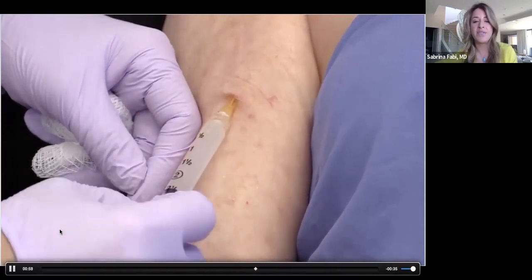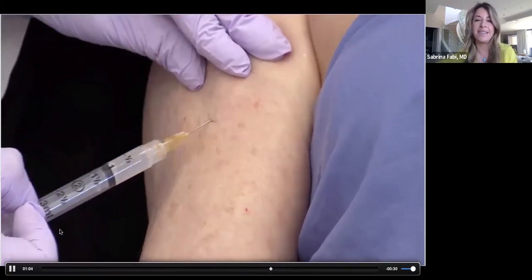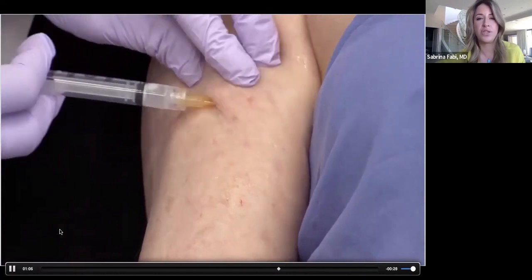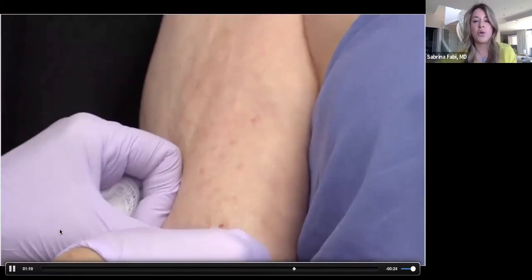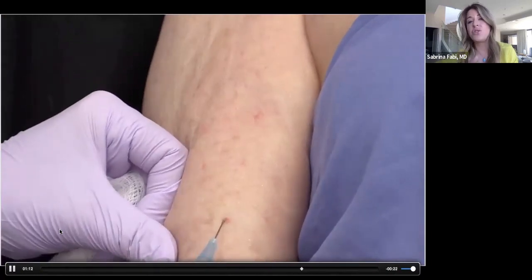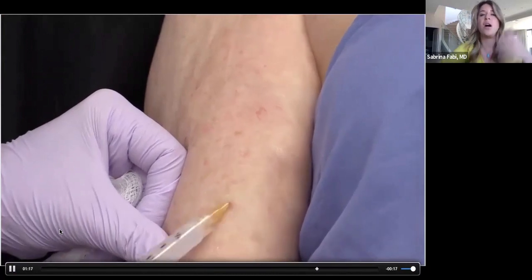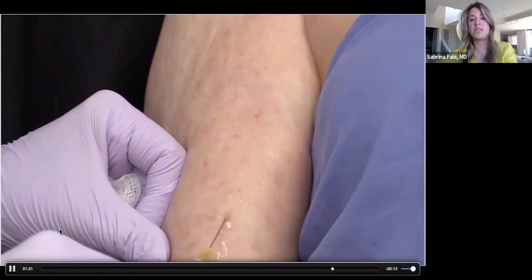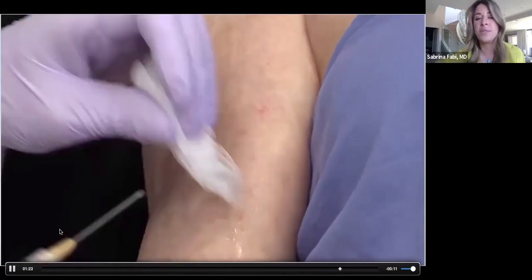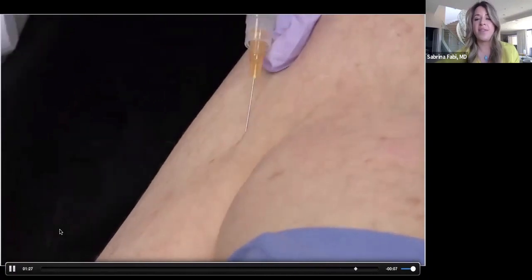So again, this is fast forwarded a bit, but it's not painful. The body is not nearly as painful to inject as the face. We just don't have as many nerve endings. And so it takes me about 5 minutes to do each arm. If you have some crepiness on the back of the arm as well, it may take me about 10 minutes to do each arm. But the nice thing is you can see that there's no bleeding, there's no bruising. And this patient will resume her daily activity. And then you'll see her momentarily.